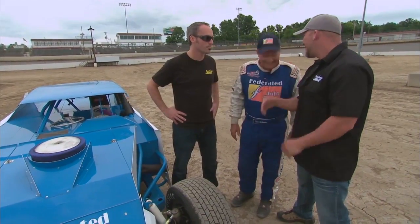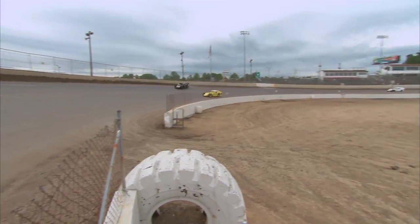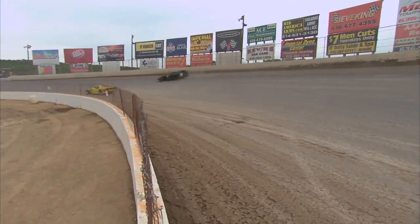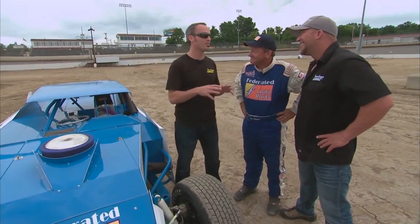Well, I don't think I could always run the same line twice on the asphalt track, and on the dirt you're not expected to. You never know where you're going anyway. Right. And it's always sideways. You've seen the dirt tracks now, and it's just pretty exciting. Fun to watch, so I can only imagine what it's going to be like to get in the cars. Can't wait, man.